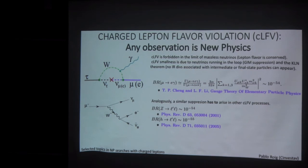Okay, so what is the other important thing here? The KLN theorem. Okay, kinematically non-invertible. So this is telling you that it is not mathematically allowed to have infrared divergences associated with intermediate or final state particles. You cannot put the decaying particle mass to zero, because then you are left without a decay. But the others you can in principle put their masses to zero, and you cannot have any infrared divergence. This is a mathematical theorem. So there was a result in the literature violating this, and this is why we were requested to perform this calculation to clarify the situation.